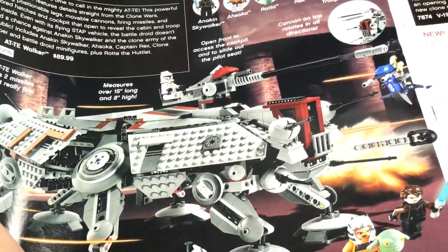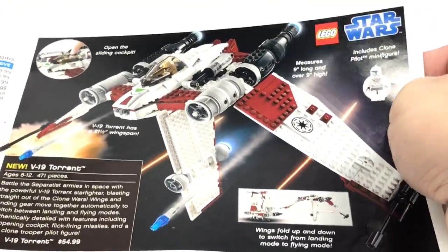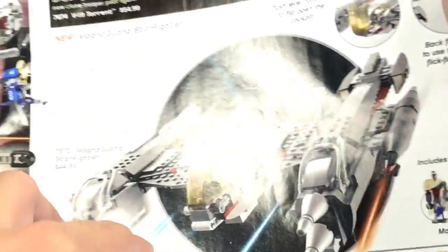I have an AT-TE from Episode 2, and I built it up because I got it on massive clearance, and I never liked that set. There's a V-19 Torrent and Magna Guard Starfighter, which I like the Magna Guard minifigures.